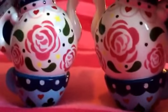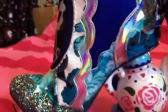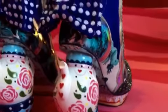How cool is that? Here's the teapot's shoes, heels. How cool. Similar side. To be honest, the inner and the outer side are completely the same, as you can tell. And the back, they offer obviously the backside view of the teapots and the teacup, and they have a bigger bow on the back and a similar floral material.